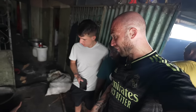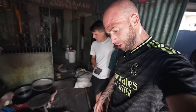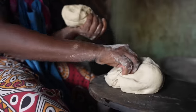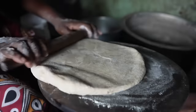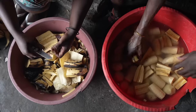Oh, what are we doing here? I don't know. Looks like fufu. What is that? Oh, bananas though. Look, bananas. That's chapati. This is where they make the chapati and then take it to the other side. Is this where they put together the dough? Yes. So you see how she makes it? Over here, they're peeling the bananas after they've been boiled, and then they're grating coconut here.